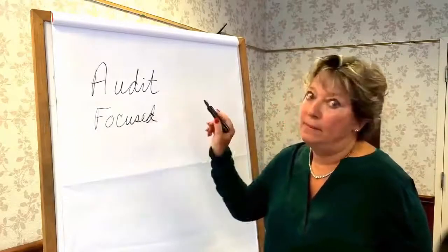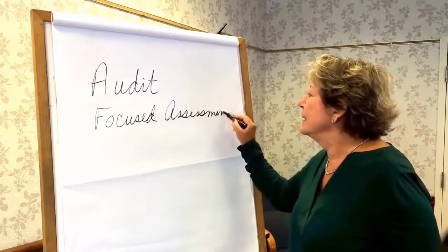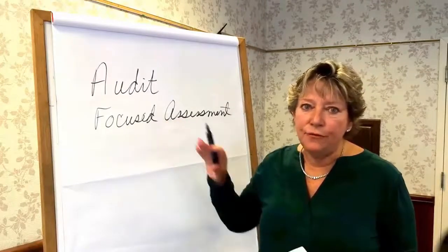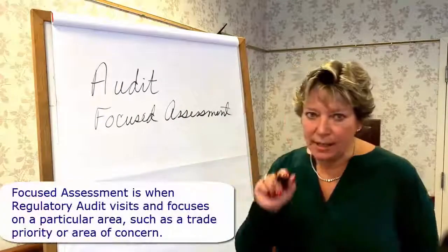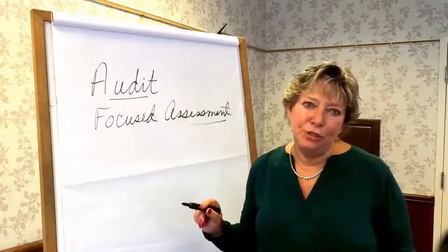Then they have something called a focused assessment. A focused assessment is more of regulatory audit comes into your office and will actually focus on a certain area, a trade priority, for example, an area of concern. It's not an audit, it's an assessment. And there's a significant difference between the two.